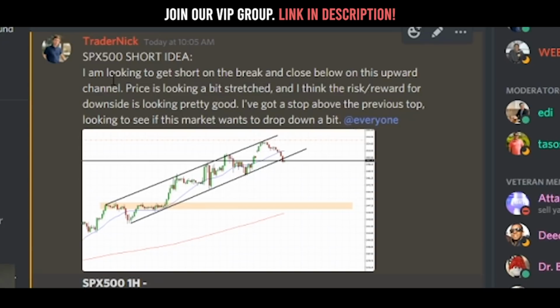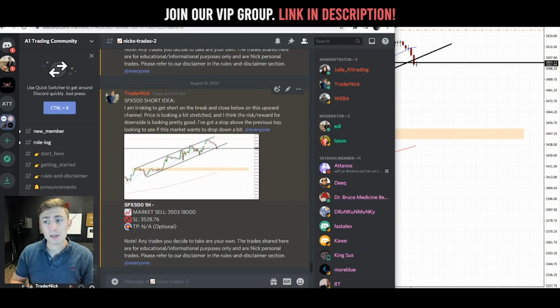I think fundamentally some of the numbers and stuff that's coming out right now doesn't support such a strong rally. So we'll see if that decides to play out and if I can make any money here. And I think the risk to reward for downside is actually looking pretty good. So I've got a stop, as I mentioned to members here, just above structure highs. So if price decides to go back up and break through there, I'm just going to stop out of this trade and take my loss with dignity, and we'll see how that one goes.